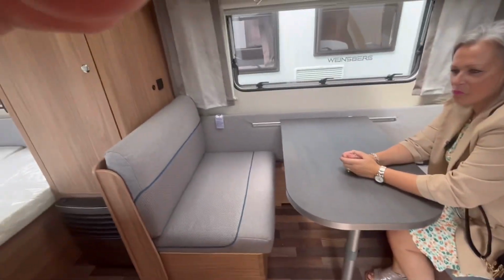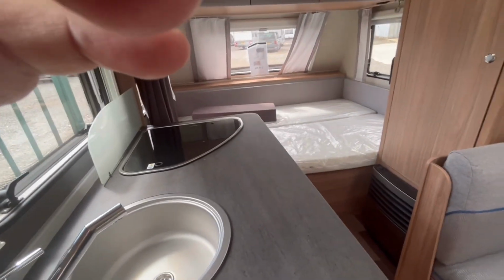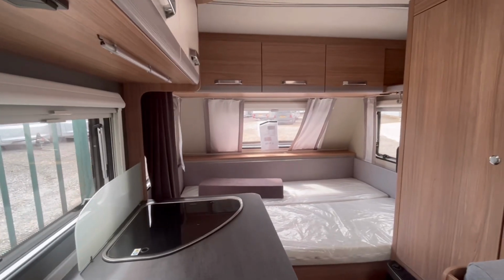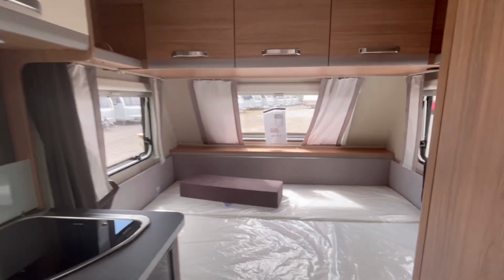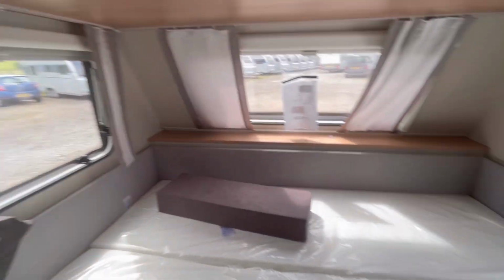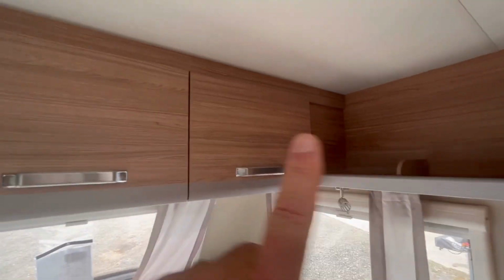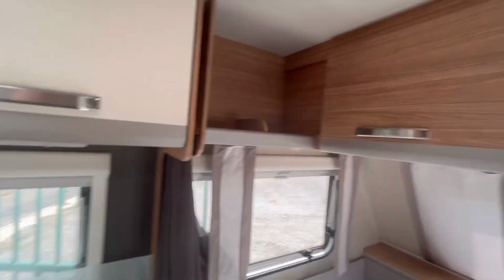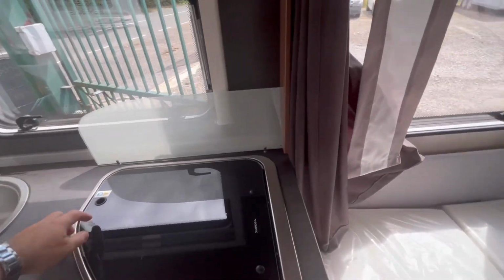So this one, it's a short one, for anybody who doesn't want one too big or too heavy, and easy to turn. So fixed bed. Not a bad size bed, to be honest. Storage above. Deep cupboards. I thought they would be because they go right to the front. There's that wardrobe behind you.